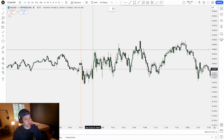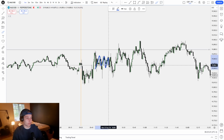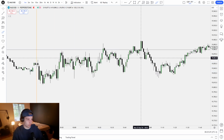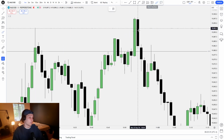Obviously, you have to be super patient here because it's total barcode here, like total garbage. But here, every good trader should be able to identify this.